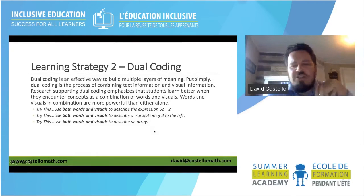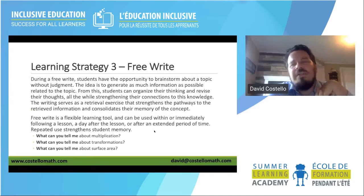The free write strategy. Now, some people might think, oh, this is just time not well spent, but it actually is. There's research supporting this writing to learn activity. The point is to generate as much information as possible related to a topic. From this activity, students can organize their thinking and revise their thoughts, all the while strengthening their connections to the knowledge. It serves as a retrieval practice, and it strengthens the pathways to the retrieved information and consolidates it. It's a flexible learning tool, and it can be used at any time.